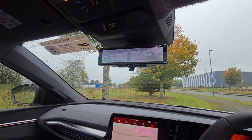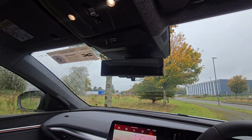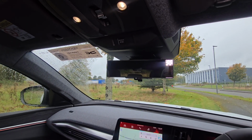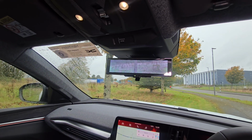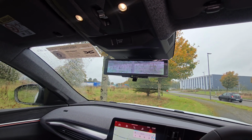So you can see it there. It just wiped. So one wipe and your camera is clear. So nice. You have the two options. You have your standard rear view mirror, or you have a digital rear view mirror. So we'll put that properly to the test on the drive.